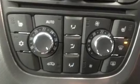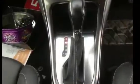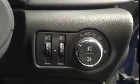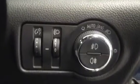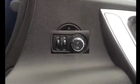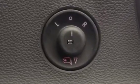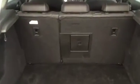dual climate control with heated seats, a 6-speed automatic gearbox, 4 leather seats with ergonomic driving seat, automatic headlamps with front and rear fog lights, heated door mirrors that fold in at the touch of a button, a good sized boot with a 60-40 split.